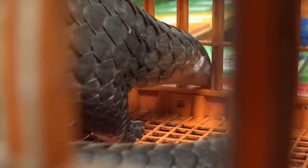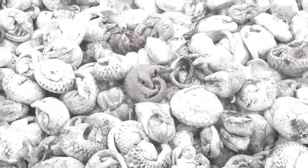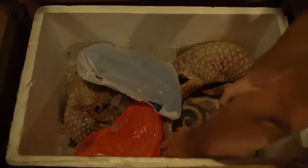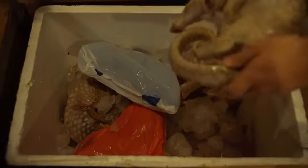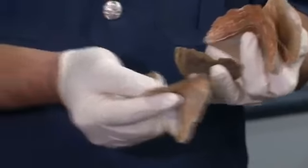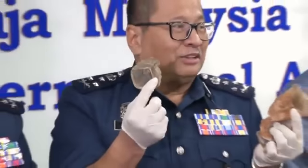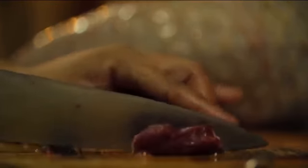Unfortunately, such tactics do very little to protect it from humans, as pangolins are considered the most illegally trafficked animal in the world. So why are these creatures being so heavily poached? Well, it's all to do with their scales. The pangolin's scales and meat are used in traditional medicine, fashion, and even eaten in high-end cuisine. Scientists have suggested that more than 1 million pangolins have been poached in the past decade.